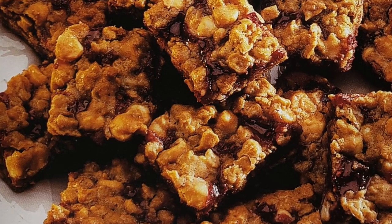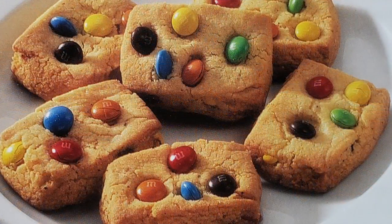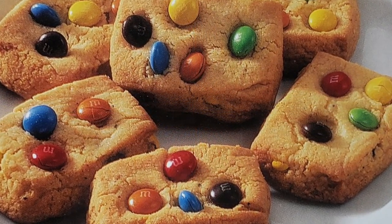Moving into the wonderful bar cookies. Lemon cranberry bars, which would be great at this time of the year. What else do we have here? Autumn apple bars, another good one. Let's see, cranberry cheese bars. Absolutely wonderful pecan bars. Pecan pie bars. Chewy Rocky Road bars. Yeah, lots of good stuff.